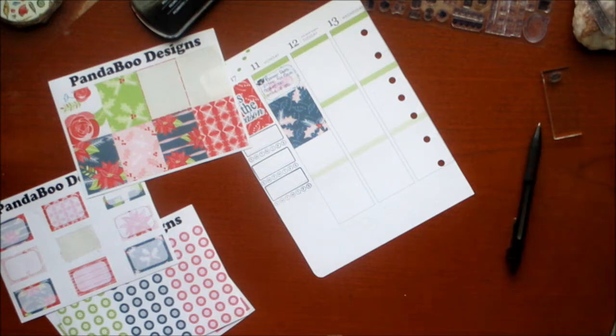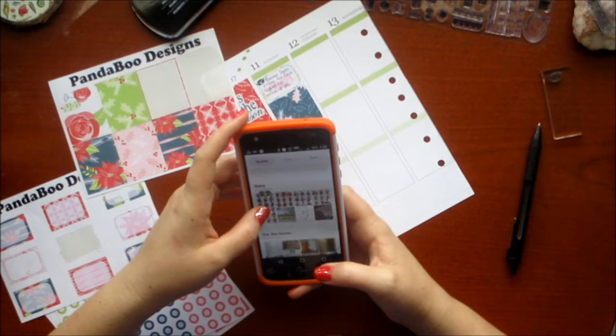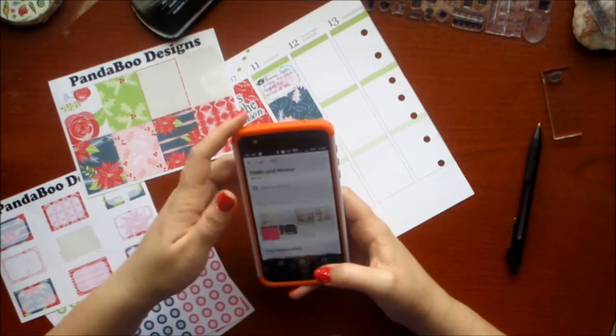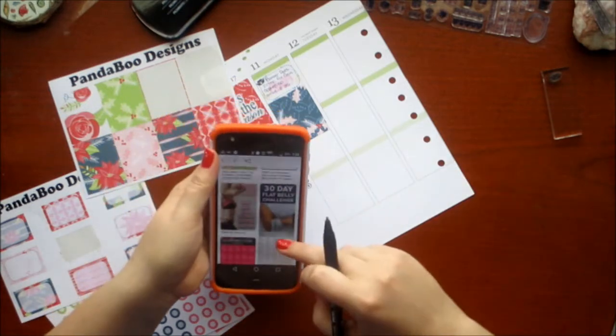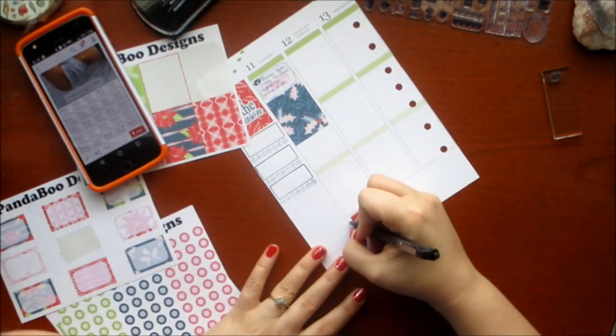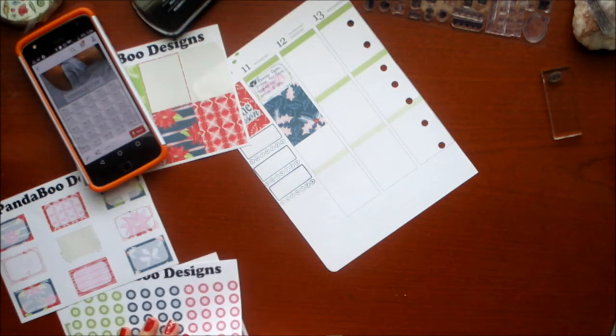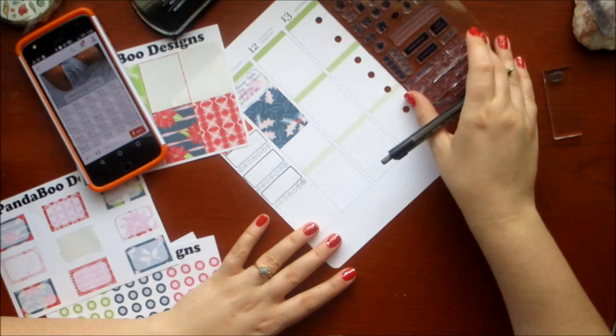I started a 30-day fitness challenge. Let me pull up the challenge. It's on Pinterest. On my Pinterest board, I have a health and fitness board, and I actually pinned quite a bit of 30-day things. So this one is the 30-day flat belly challenge, so I'm gonna put that in here. So day one was, let's see, oh, we'll use dots. Use dots. Don't think I have one that says workout.